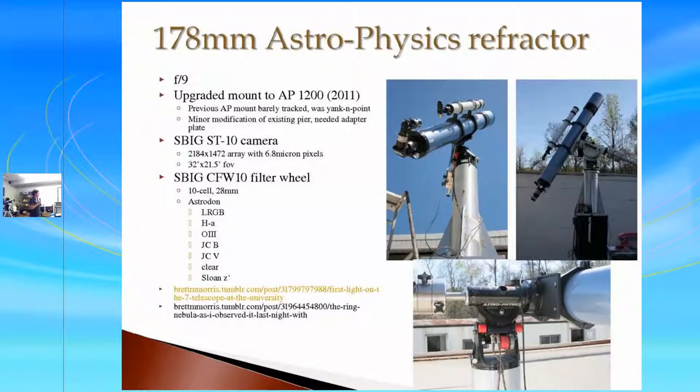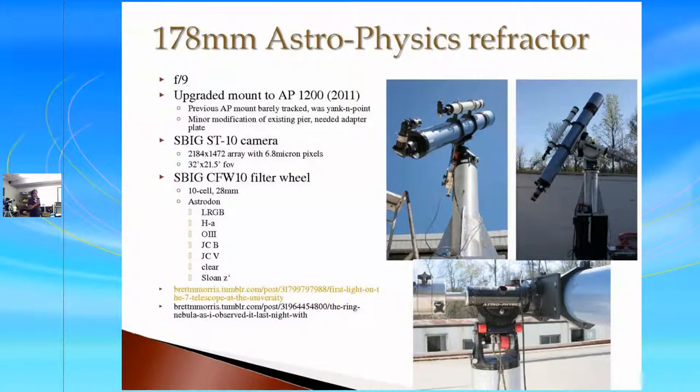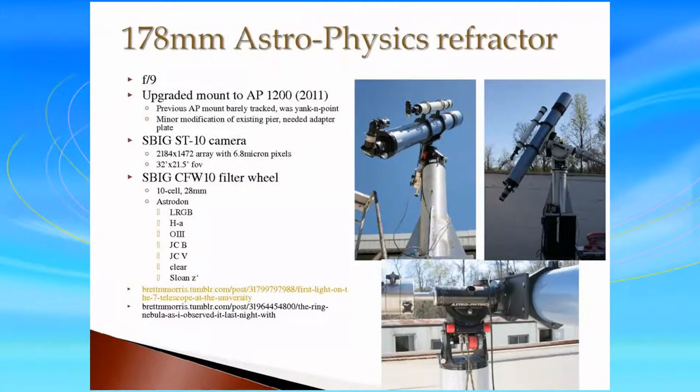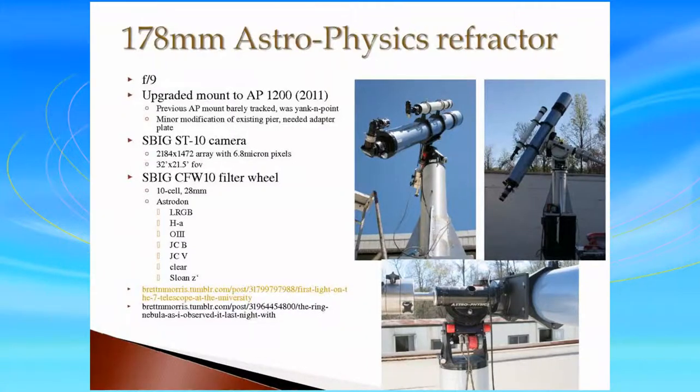Then the Astro-Physics refractor. This telescope we've had for a number of years. For many years, we were only using it visually. The mount it was on was pretty old and beat up, and basically reduced it to a yank-and-point system. A few years ago, Dr. Mike A'Hearn here at the University of Maryland retired, and he permanently loaned us his comet occultation kit. He was interested in observing comets occulting stars so he could learn more about comets. Unfortunately, he bought all this brand new equipment back in late '99, early 2000, right about the same time that his NASA mission Deep Impact got approved. So all of that equipment was still in brand new boxes, and we inherited it all.